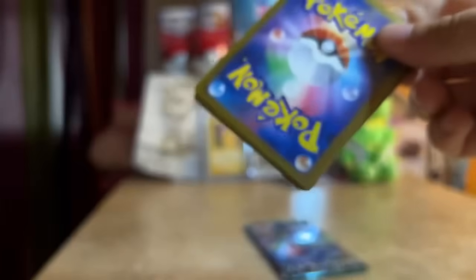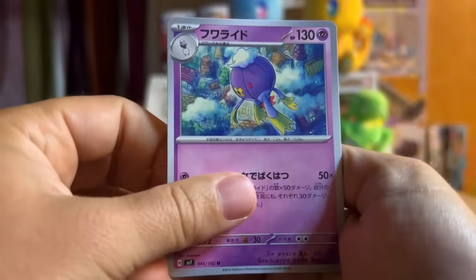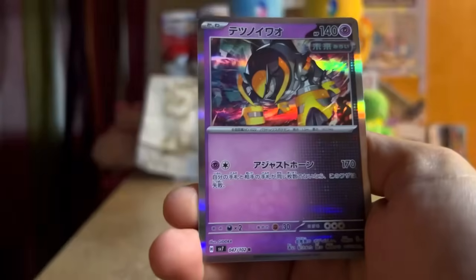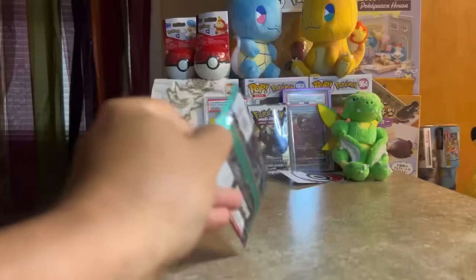Last two packs. Last two things. Let's go. Let's see what we can get. Let's get this bread. Drifblim. Got a fan. Got the grub. Got the Rhydon? Iron Boulder. Yeah, that's what I thought. Just a regular holo. The last pack.